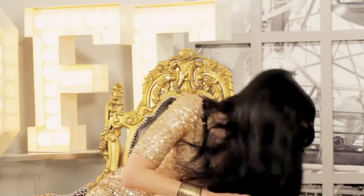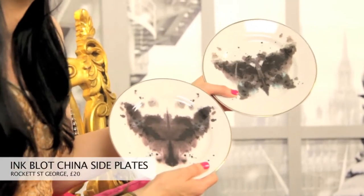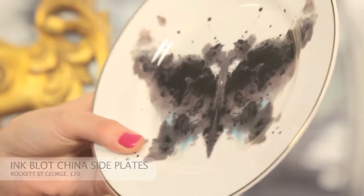Just a little bit. Check out these ink block china side plates from Rockett St George. They're £20 each and they're inspired by the famous Rorschach test, and I think they'd be perfect for adding a sense of drama to a Christmas table. I don't know, they look a bit sombre to me. They're not really in the spirit of Christmas.